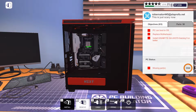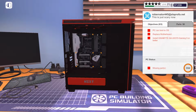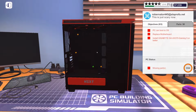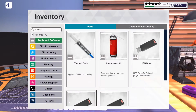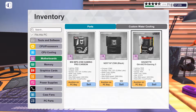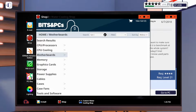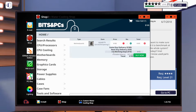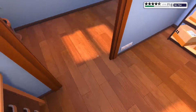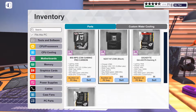Get the RAM out. Get all the cables disconnected. Get the motherboard out of here. So, what motherboard was in that? Okay, so we'll just replace it with the same thing that he previously had. So it was that one. Let's go ahead and get same-day delivery on that. We'll get it installed, see if it fixes the problems.